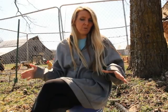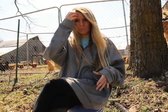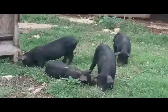I think they mature about 300-400 pounds. Butcher, ours are usually 150 to 200 pounds. I like them closer to 200 pounds when we butcher them. So they're a small pig, and their meat is absolutely amazing. And they're grazers. They love to graze. They're also really good at turning up a garden.